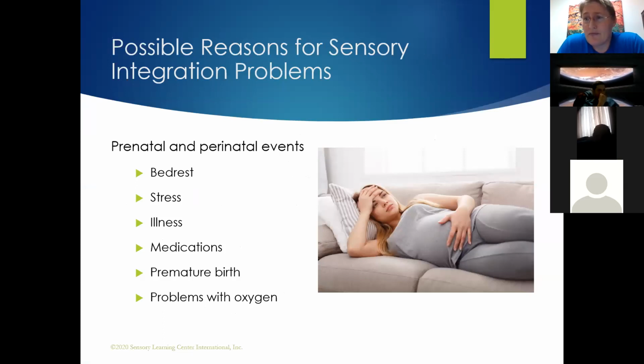So what could cause a problem? I kind of hinted at this one. A lot of them start out just because mom's on bed rest. So when mom's on bed rest, she's not doing a lot of walking. That walking is supposed to provide this vestibular input, this balance, so the kid knows where gravity is, where up is. It also gives a sense of rhythm and timing so that the brain can start to put things together at the same pace.